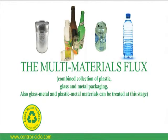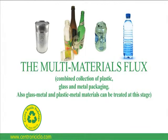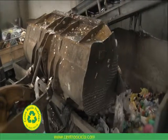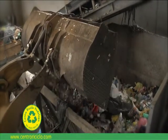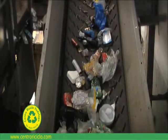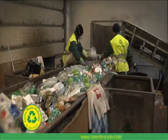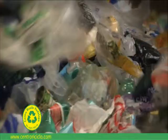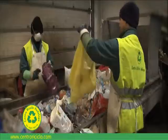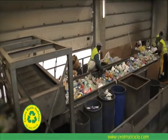The multi-materials flux, combined collection of plastic, glass and metal packaging, also glass-metal and plastic-metal materials can be treated at this stage, is collected by a worker through a power shovel and then charged in the hopper of the suitable selection line. The material is distributed from the hopper to a conveyor belt where workers select polypropylene, boxes, pots, etc., polyethylene, cans, plastic bags and films, and waste, inert stuff, electric sets, toys, textiles, etc.